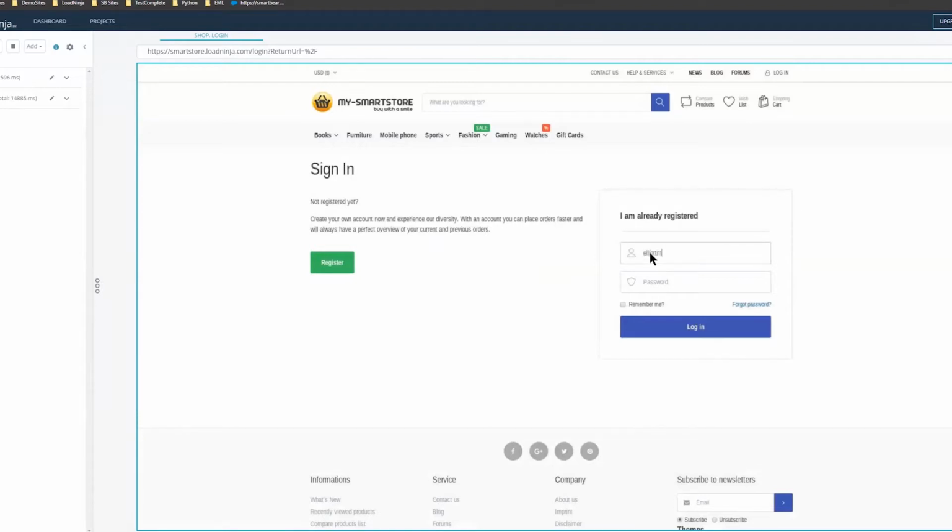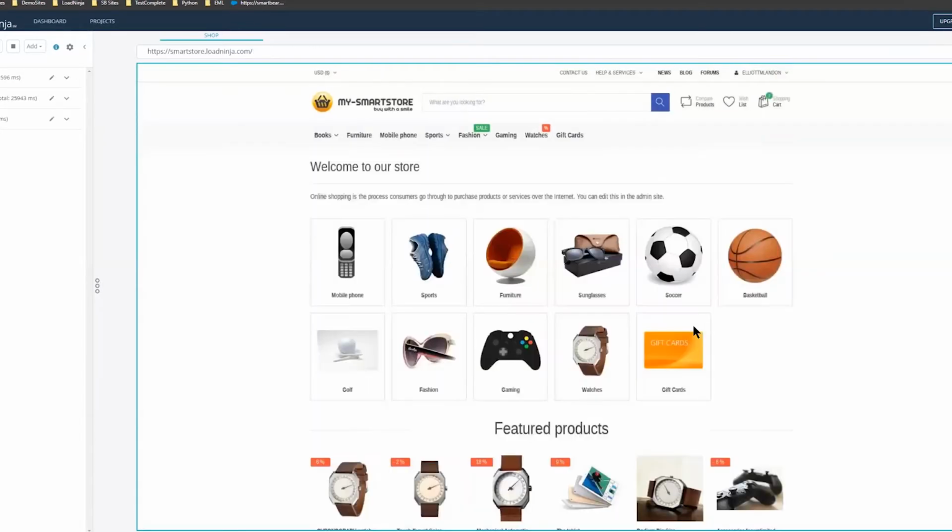So I'll sign in using my credentials, and then I'll immediately log out.